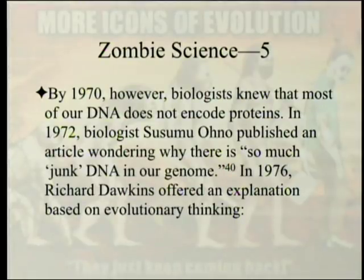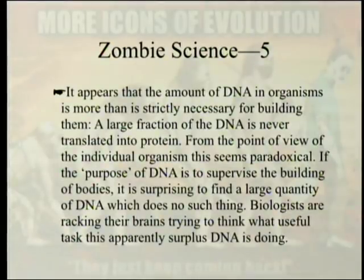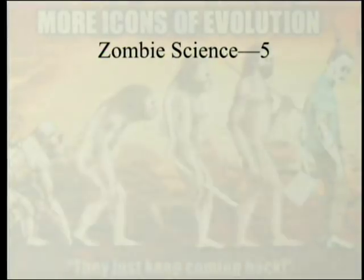In 1976, Richard Dawkins offered an explanation based on evolutionary thinking. "It appears that the amount of DNA in organisms is more than is strictly necessary for building them. A large fraction of the DNA is never translated into protein. From the point of view of the individual organism, this seems paradoxical. If the purpose of DNA is to supervise the building of bodies, it is surprising to find a large quantity of DNA which does no such thing. Biologists are racking their brains trying to think of what useful task this apparently surplus DNA is doing.